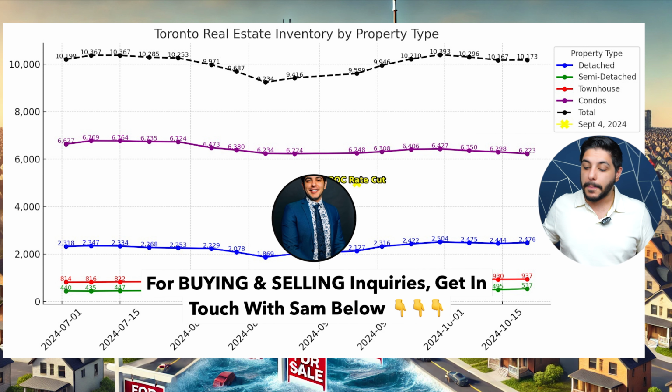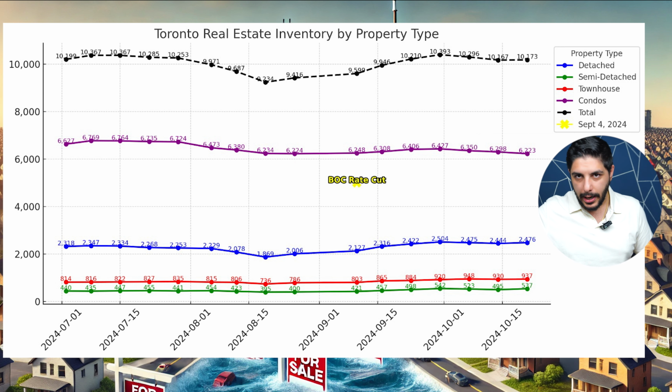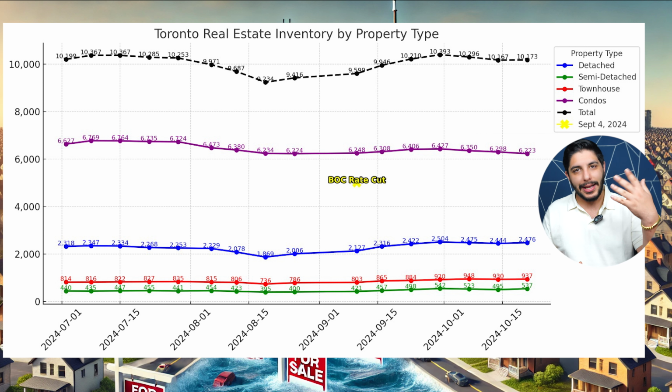What has actually started to pick up has been the detached home within the city of Toronto, as denoted and designated by the blue trend line. Detached home inventory was around 2,200, the high 2,200s or low 2,300s earlier in July. As we got more so in the depths of the summer, they dipped all the way to 1,800 around August.